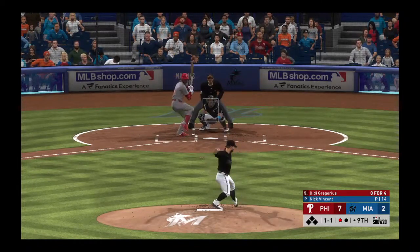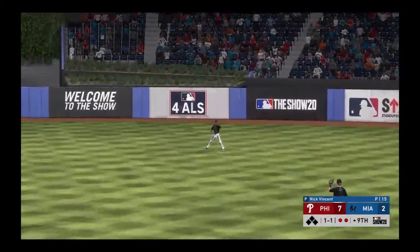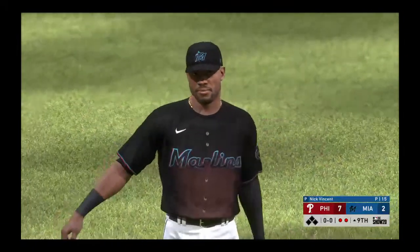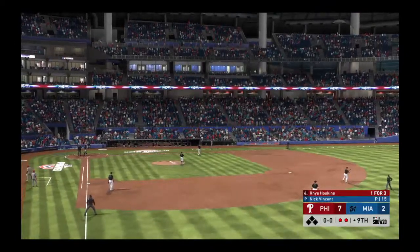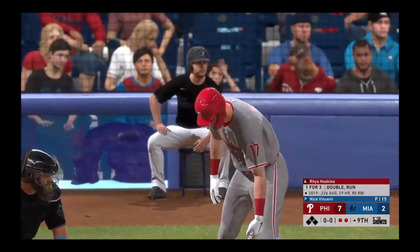And the pitch. Liner toward right center. Marte will range to his left and put it away. 2 down. The first baseman, number 17, Reese Hoskins. Next to bat will be Reese Hoskins.